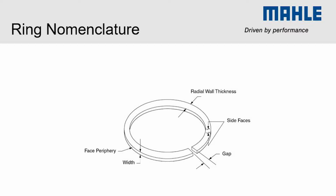This is just ring nomenclature. It's common in the industry. I just put it up here because we do this basic presentation a lot for our customers. Matter of fact, next Tuesday I'm going to be at JEGS, if you've ever heard of JEGS, going down to JEGS and doing presentations for their salespeople.